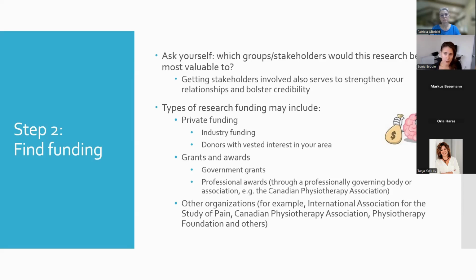Generally, with research, you can look into private funding, so industry funding or donors who have a specific interest in your project. There's grants and awards. There's many, many different kinds. Lots of big value grants come through the government. Most of those almost exclusively go to institutions, like universities or health authorities. It's pretty tricky to get those large scale government grants as a private clinic.